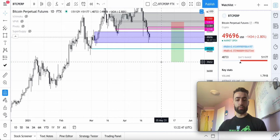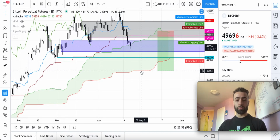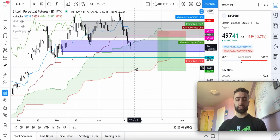And then go down to, subsequently, if we pull up the Ichimoku cloud, the bottom of the cloud, which is down here at about 39.7 roughly. So it's a really good risk-reward ratio on this one, about a 5.46 if we go down into there.